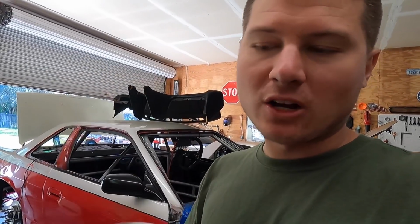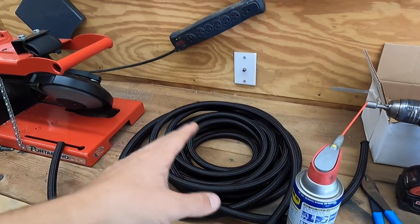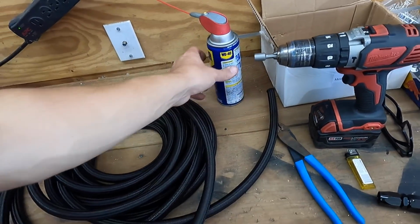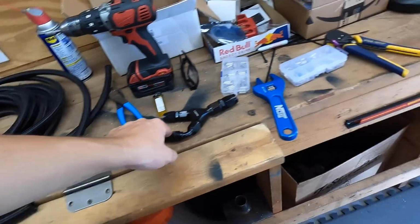You guys know black coffee. Next up, fuel system. Motion Raceworks fuel system. Got a bunch of line here, some fittings.